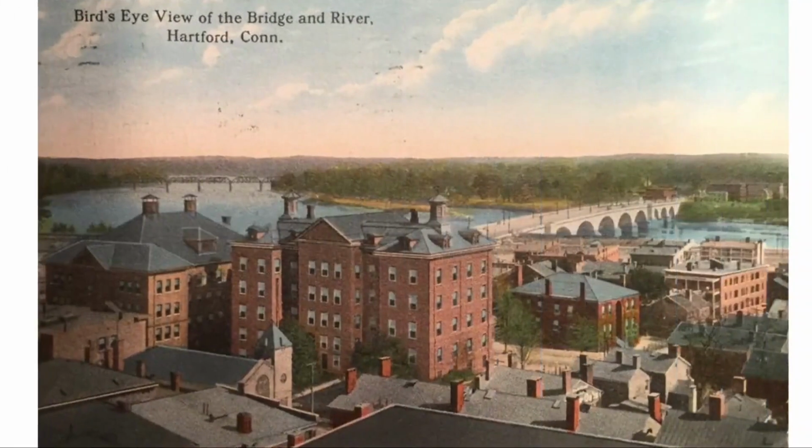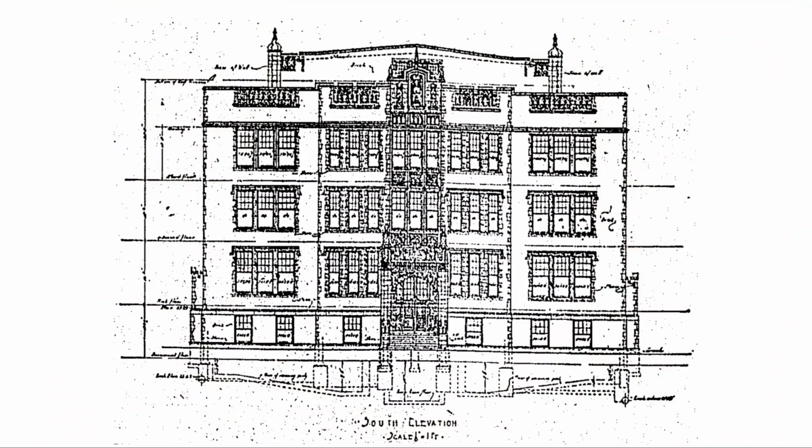By 1914, the need for more space had again become critical, and plans were made to build yet another annex on the site of the old kindergarten building. The start of construction was delayed because of World War I, but the new building, designed by Isaac A. Allen, Jr., was finally opened in 1923.